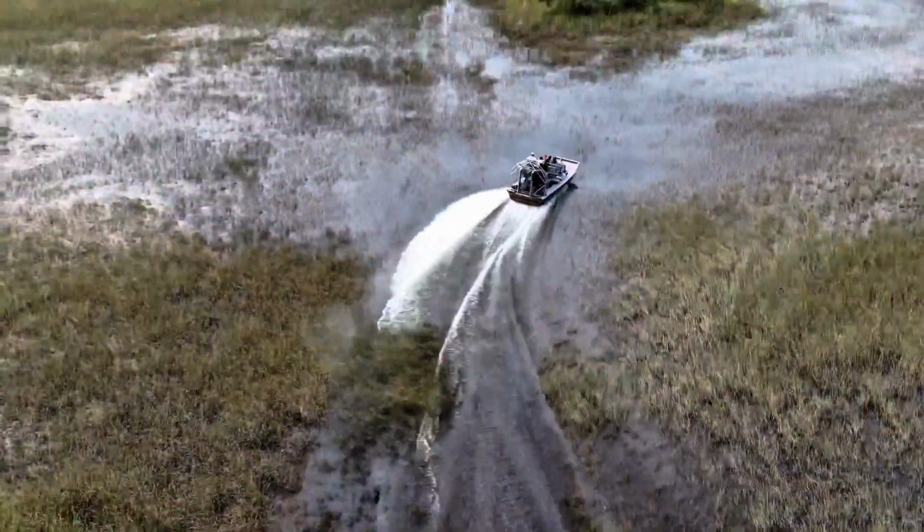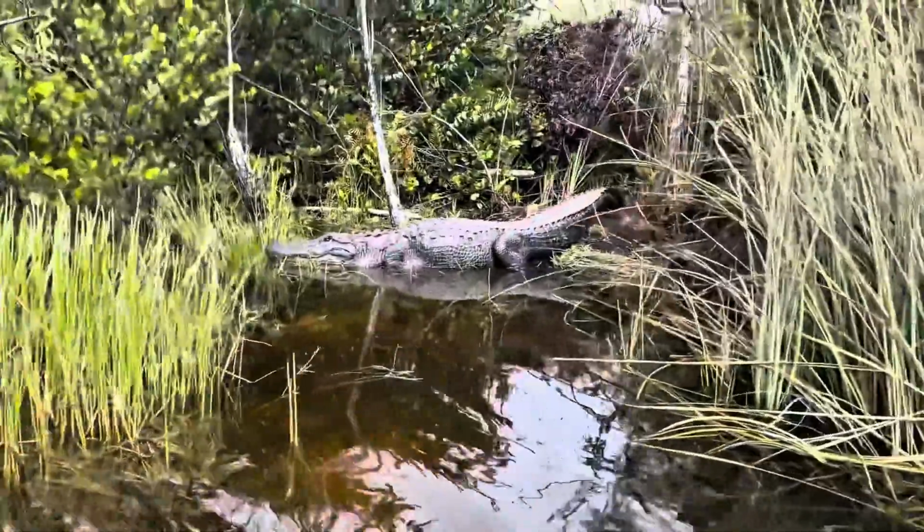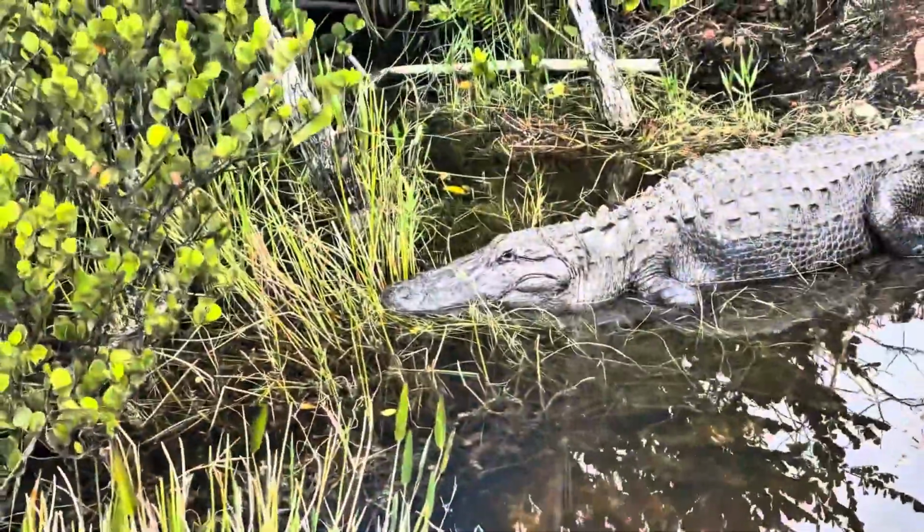Tip number 2, try going early in the morning. The wildlife might be more active and it will be a bit cooler.